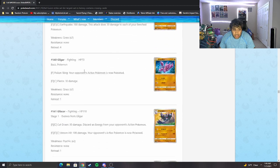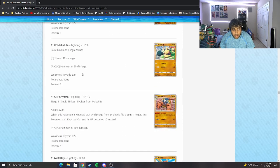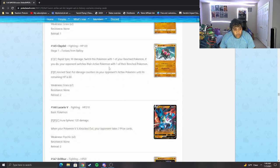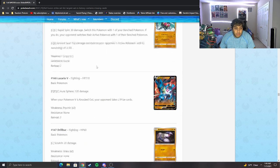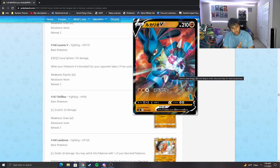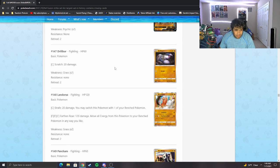Onix, Steelix, Gligar, Gliscor, Makuhita. Hariyama has Guts, which is the ability we've seen time and time again. If it's being knocked out, flip. Baltoy, Claydol. Lucario V is a card that I put on my buy list. This card is nothing to write home about, but I just had the idea that potentially Lucario VMAX or V Star would be announced in the next set. But I don't know. Probably not.